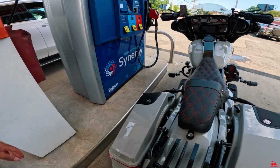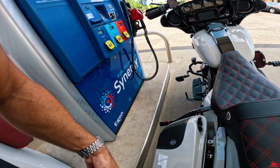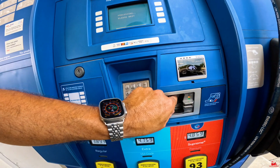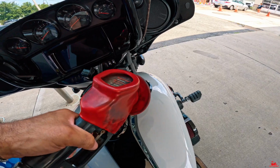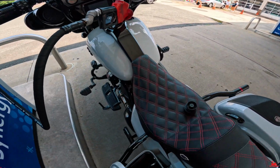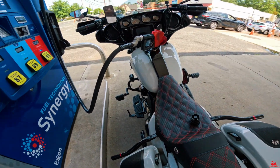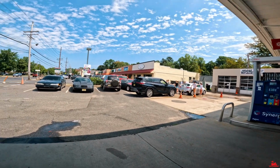Grab some gas here. Local high school's got a nice car wash going here.